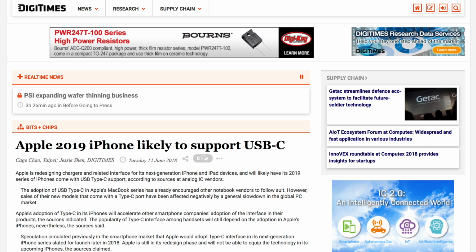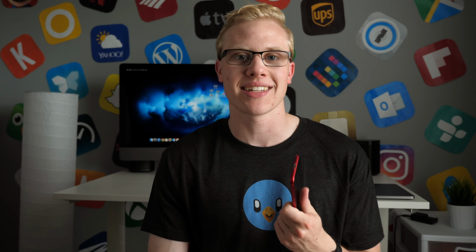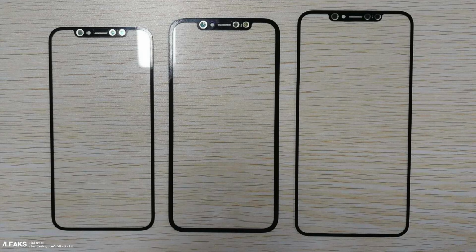But I think we heard a rumor recently that said USB-C would be coming next year to the iPhones. We don't know if that's going to be true. Definitely a little bit out of what Apple's comfortable doing. They usually like to stick to their own proprietary ports, but who knows? It could happen, but still Lightning in 2018. So those are the two latest 2018 iPhone rumors.